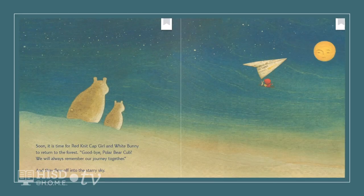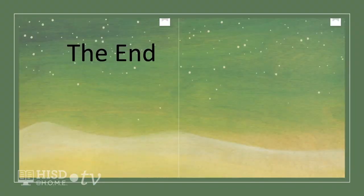Soon it is time for Red Knit Cap Girl and White Bunny to return to the forest. "Goodbye, Polar Bear Cub. We will always remember our journey together." And they flew off into the starry sky. The end, boys and girls.